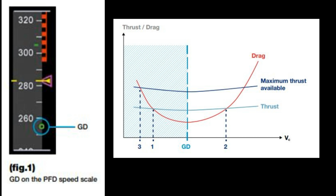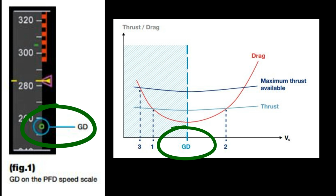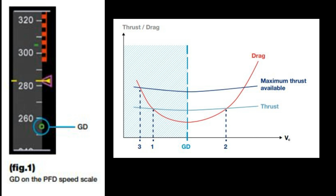Green dot speed is the engine out operating speed in clean configuration. It corresponds to the speed that allows the highest climb gradient with one engine inoperative in clean configuration. In all cases, all engines operative, the green dot speed gives an estimate of the best lift drag ratio speed. It's represented by the green dot on the PFD speed scale, we've all seen that, and displays only when the slats and flaps are in zero, basically when the aircraft's in clean configuration.